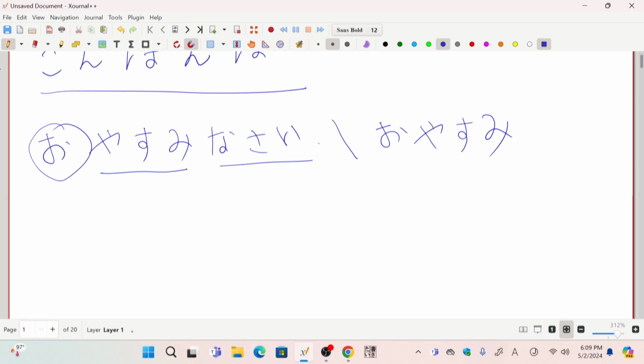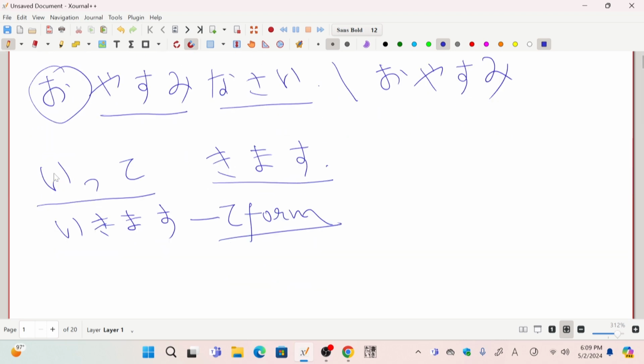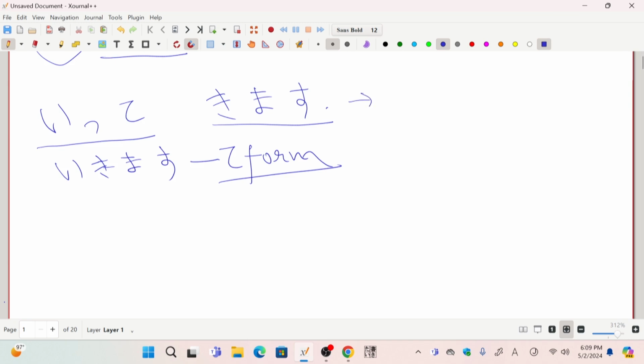We say ittekimasu in Japan when we are leaving the house. So that is ittekimasu. In the last few classes we have learned about the verb and many other forms of verb. This itte is nothing but te form of ikimasu, right? So te form of ikimasu will be itte and then it is kimasu, to come. So in literal sense it means जाकर आता हूँ. Okay, so when you are leaving the house, you are not saying I am leaving, you say I will be back. So that is ittekimasu when you are leaving the house.